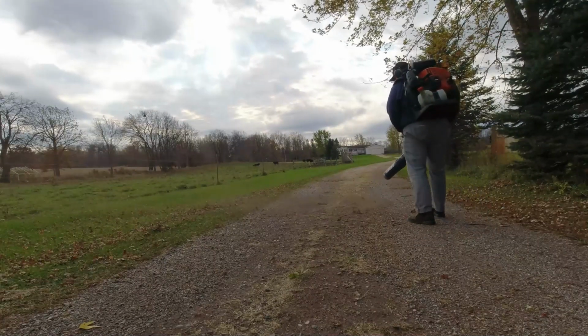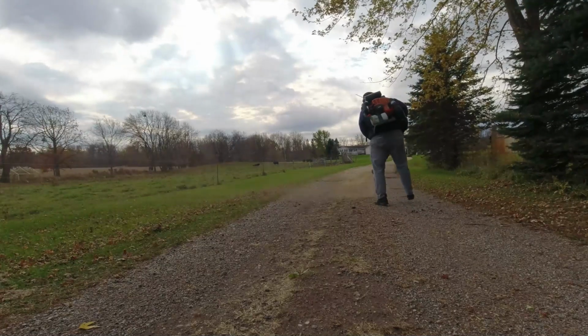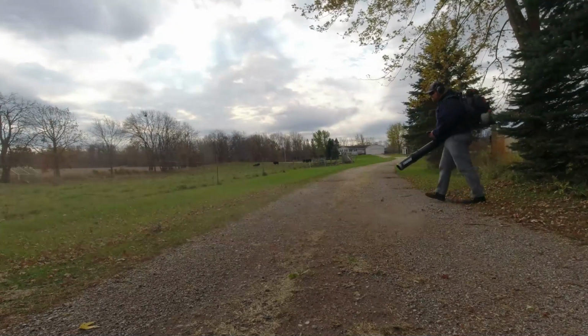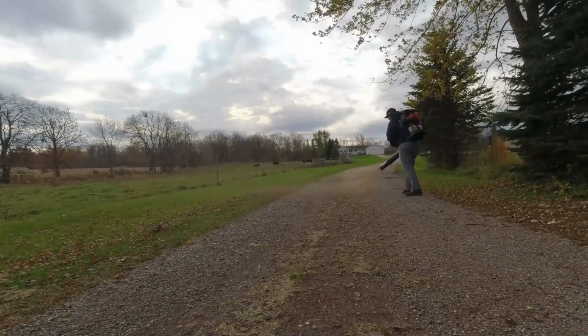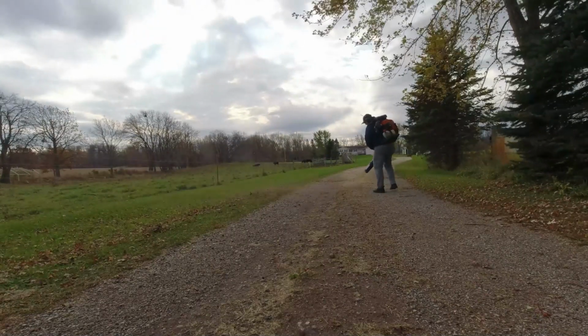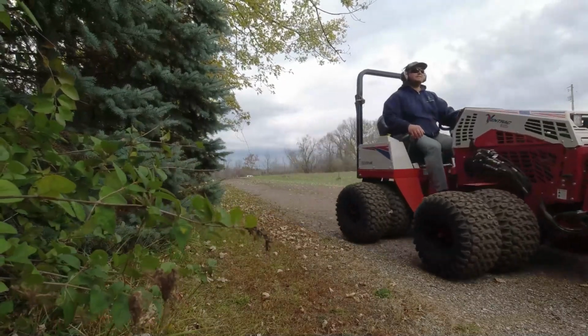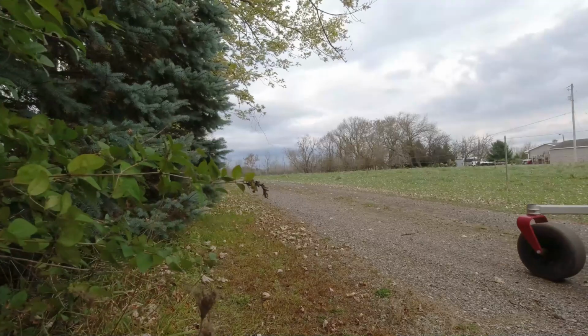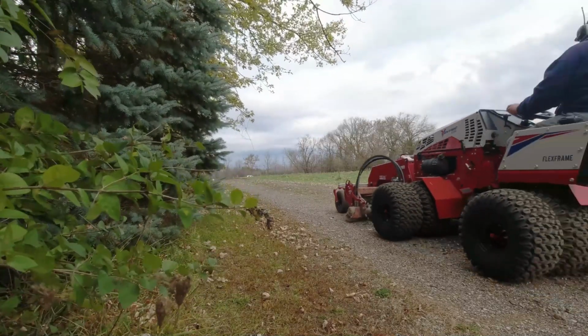So this here, I am blowing off the grass. What they did is when they mowed the grass, they must have let the grass grow up super high or something, because half of this driveway was covered in cut grass, and it blanketed it. It was thick. It was like a 1/2 inch thick, and I had to go through and blow that off because it would have just made a mess.